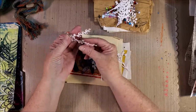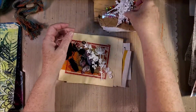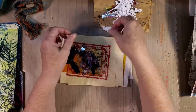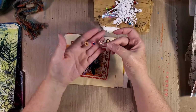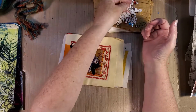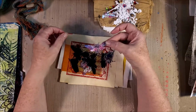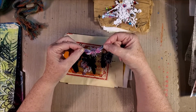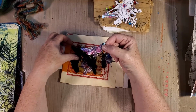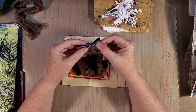Oh, she gave me some bugs. Now these, oh, there's some more. Okay, these are little stick-on things and they're bugs. Can you see them? These are a Tim Holtz set, I believe, that there's a set of stamps and a set of die cuts. It's one of those sets I want to see about getting myself.